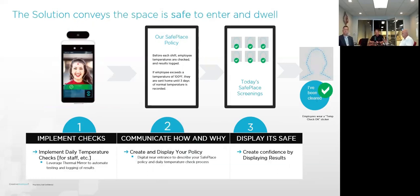So number one, implement checks. Number two, communicate what you're doing, how, and why. So we typically recommend a display with the thermal mirror. It's a 50-inch TV display, puts on the wall, and you're communicating all of the different things you're doing today.